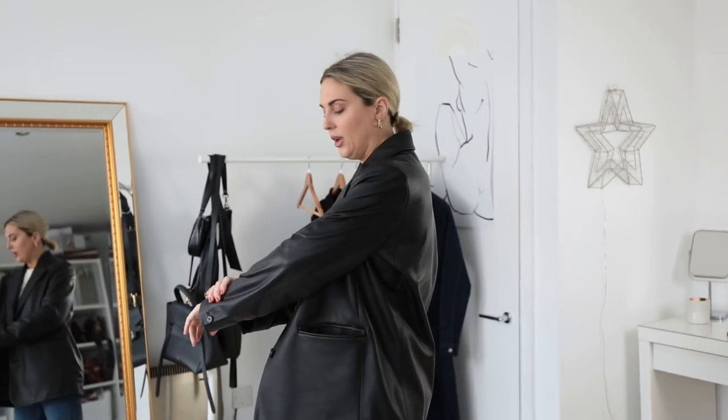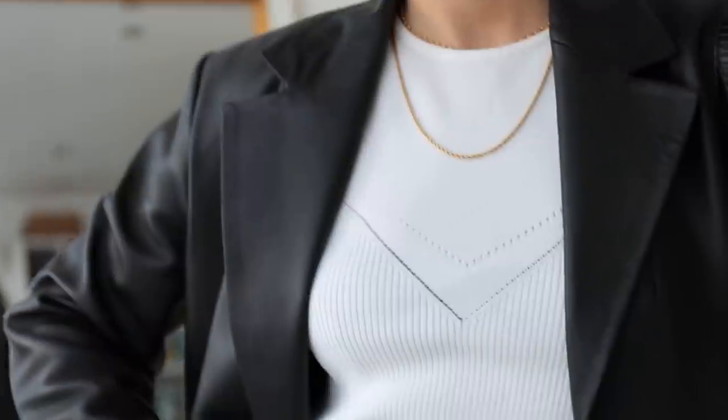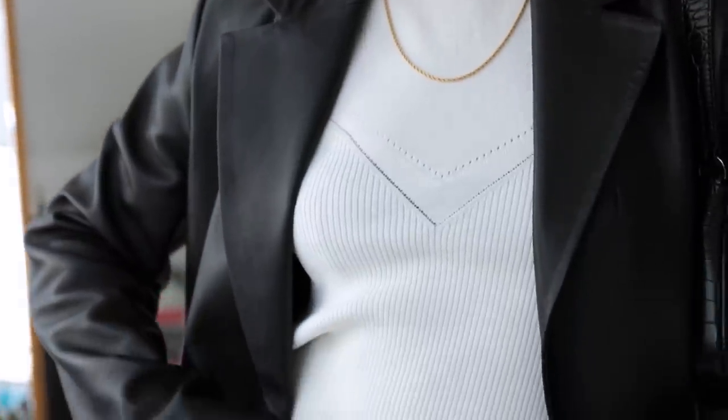Bit of tailoring. There are cheaper versions on Asos and a few other high street stores. I will link a few cheaper alternatives to this down below for you guys, but I will also link the real deal as well. I love this. It's single breasted. It's got some really nice deep pockets. I'm just putting this over everything. I'm putting it over t-shirts and jeans, as you can see here. I've got a vest and jeans.